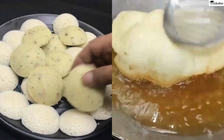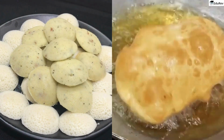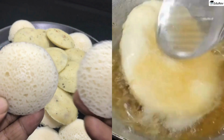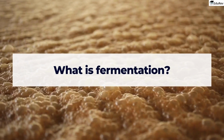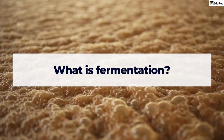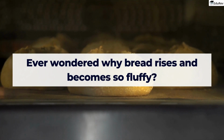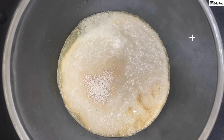Can you guess why? It's because bacteria and yeast work their magic during the fermentation process, making the idlis and bhatturas fluffy and tasty. Now a question may arise, what is fermentation? Don't worry, we will learn about it in a while. Now, let's talk about bread. Ever wondered why bread rises and becomes so fluffy? Well, that's all thanks to yeast, another amazing microorganism.